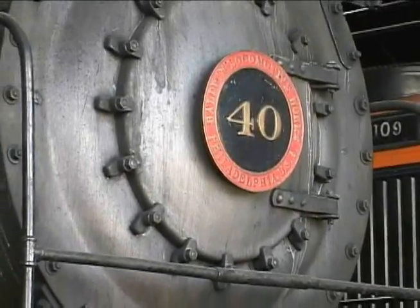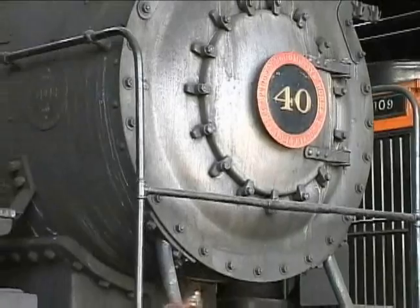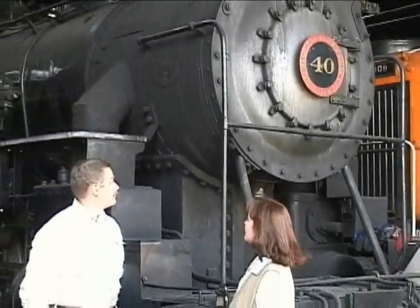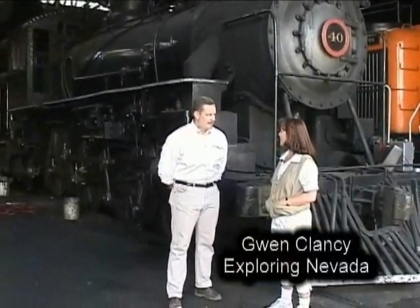Welcome back to Exploring Nevada. We're visiting with Sean Pitts, who's the director of the Nevada State Museum in Ely, and we're standing in front of this wonderful old engine, the 40, the ghost train of Ely. And Sean, what was the whole reason for being? We talked about going into the past, so what was it all about?